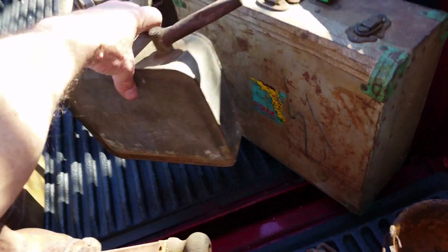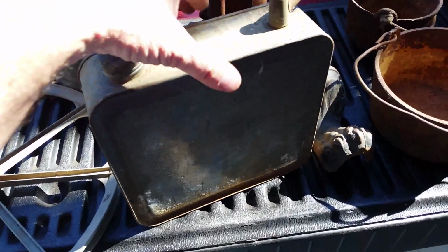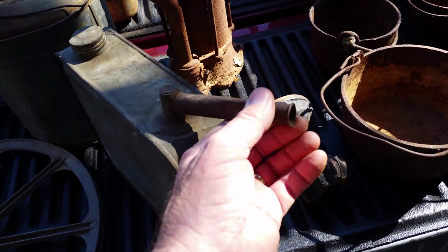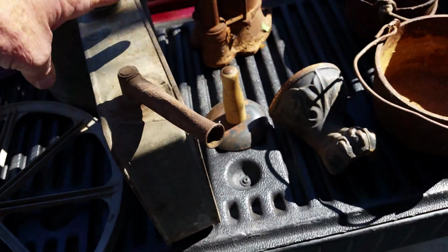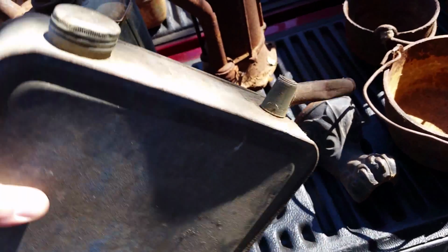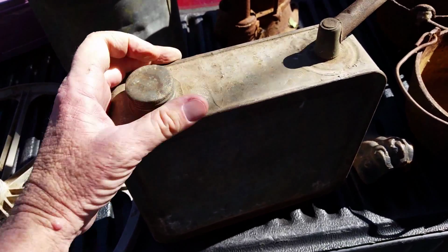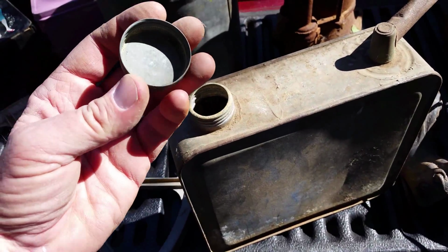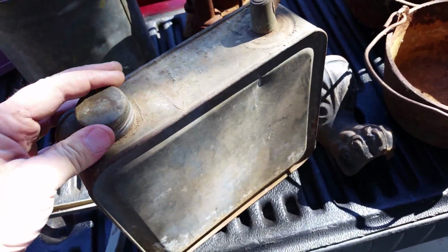This right here looks like a water can. I'm thinking it might be a radiator tank for an older car or tractor or something like that. There are no handles on it, which makes me think it wasn't the kind of thing you poured yourself, although it might have been. It's made out of galvanized metal, and it just looked kind of cool to me.